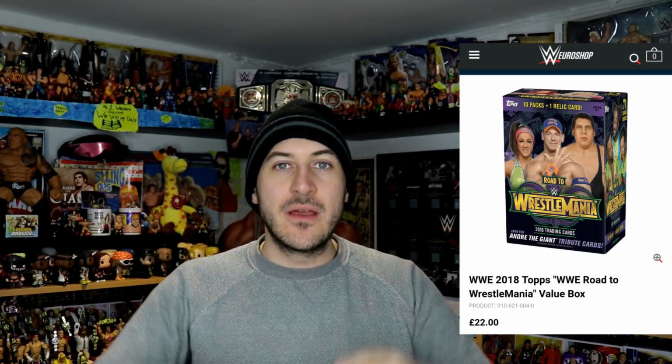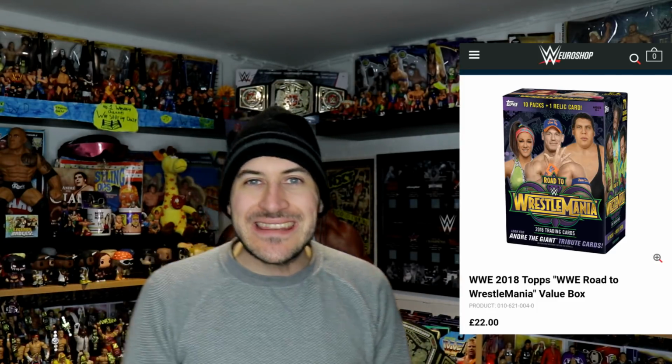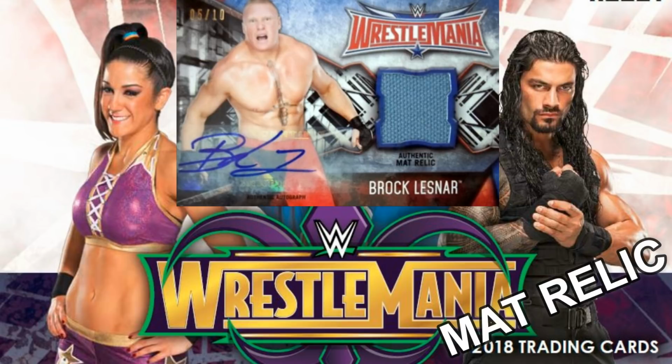In at number 4, I've got this Road to WrestleMania Topps Trading Pack box. It's a value box. It's £22, and in there you get 10 packs of cards. One card is guaranteed to be a relic card. Now, if you don't collect these, you won't know what a relic card is, but a relic card is where you get a bit of the actual ring from one of the shows. So it could be you get a bit of the ring from last year's WrestleMania, or the Royal Rumble, or Monday Night Raw, or something like that.